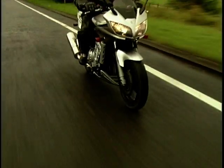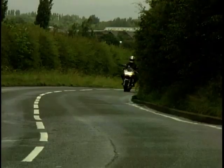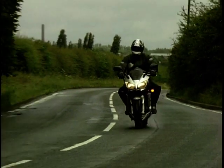Unlike some big capacity sports bikes, the Fazer has a good strong mid-range power delivery. Then beyond that and above 6,500 revs, you're into the balmy section, where it's not difficult to embarrass the race replicas.